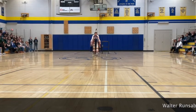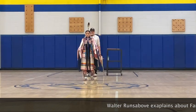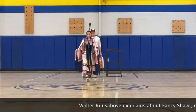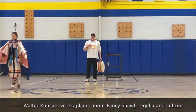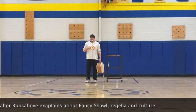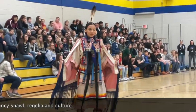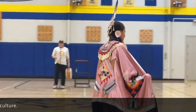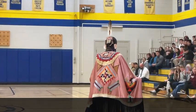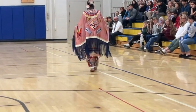Meanings behind each pattern or each set of regalia piece. So if you look closely on Ivy's regalia, take a walk around here. You're going to see on her hair ties, you're going to see horse masks. Those are horse masks that a long time ago our warriors used to dress up our war ponies like this. And you're going to see the horse mask behind her head that holds up her single feather. And then you're going to see on her legs, more horse masks on the leggings that she's carrying.